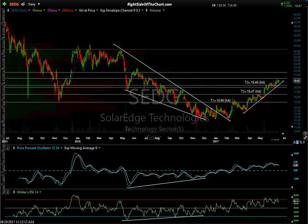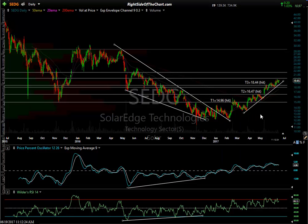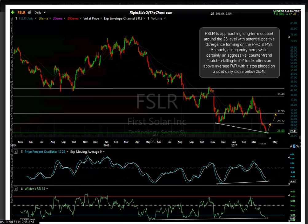So again, you've got to look at these buy signals. Don't jump the gun unless it's an objective entry. Like I say, if you go long at the bottom of a falling wedge or long at support, you can do that. Otherwise, you wait for a breakout above resistance.